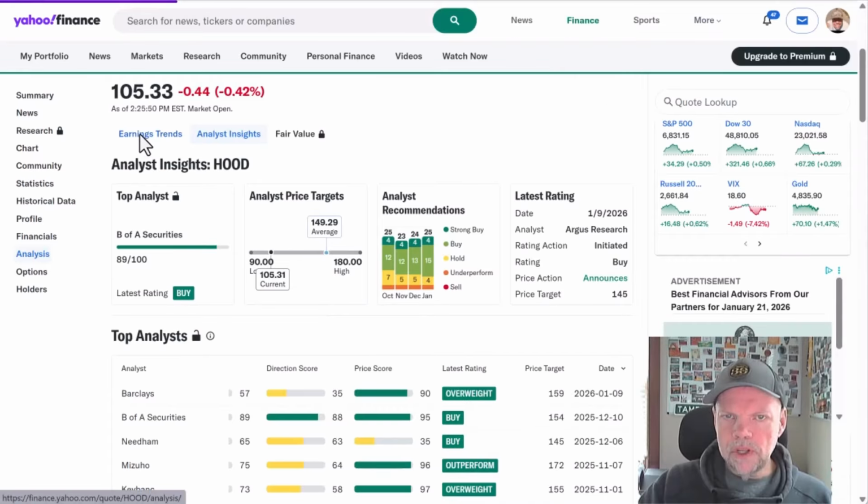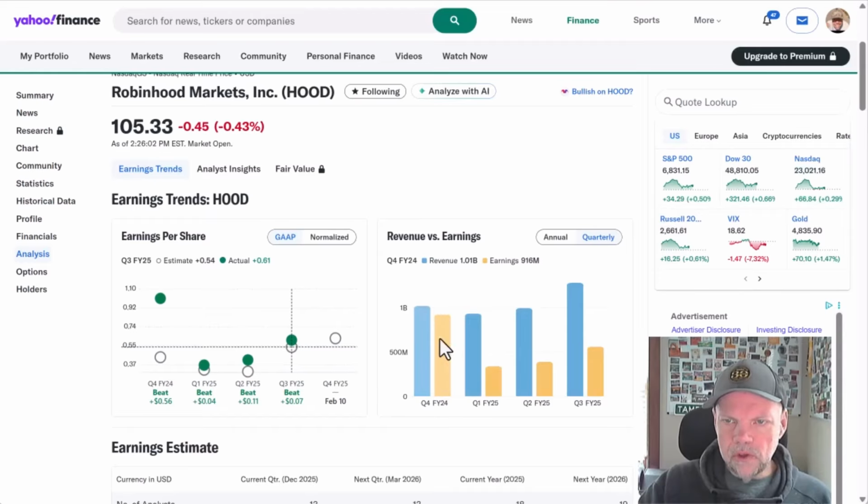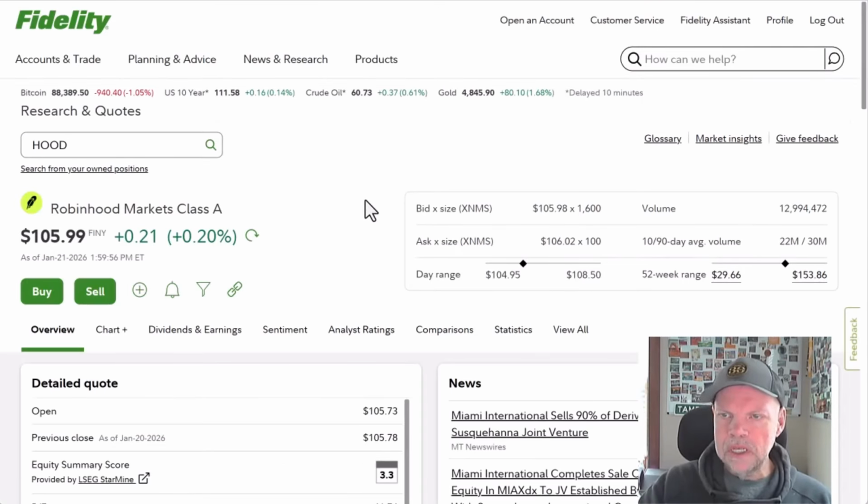Okay, the earnings over here, though, I would like to have seen a better gradual increase, but I have to go back and see what this unusual earnings was here that shot way up. I don't quite remember what caused that. So let's jump over to Fidelity and look at Robinhood.